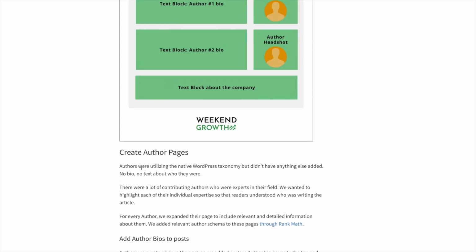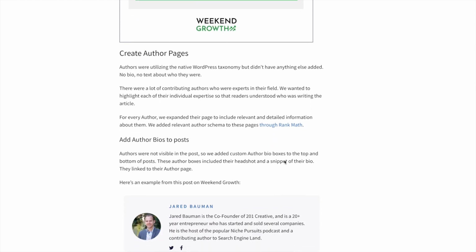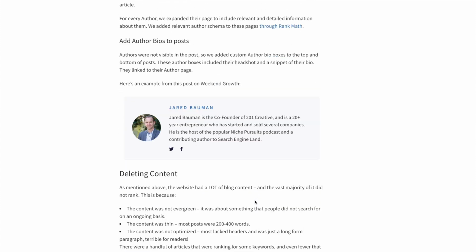Speaking of authors, they were utilizing the native WordPress taxonomy, but didn't have a bio, didn't have any text about who they were. And so again, we went through and made sure to add an author bio to each of them. We made sure to mark that up with relevant author schema. We made sure to tie that back to the About post, and then work those author bios into the posts that they were authors of.